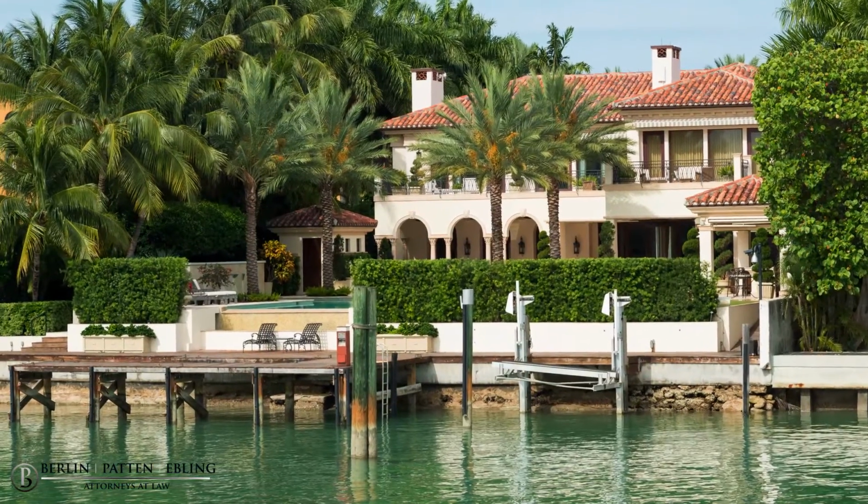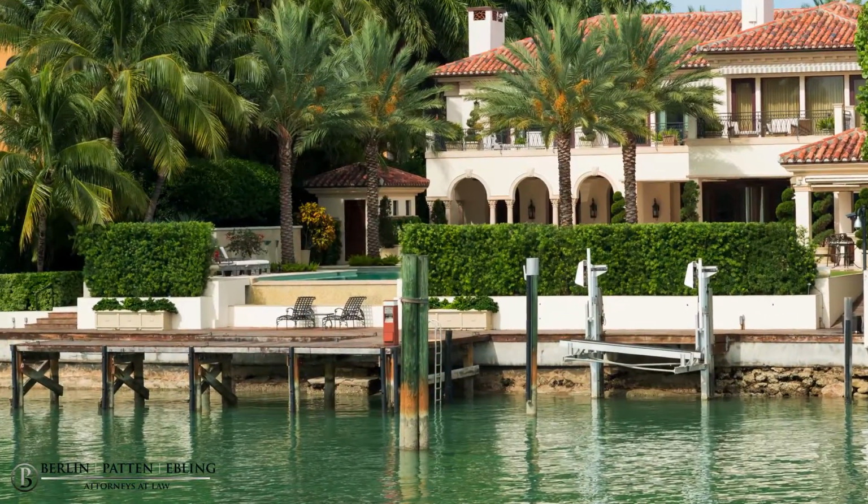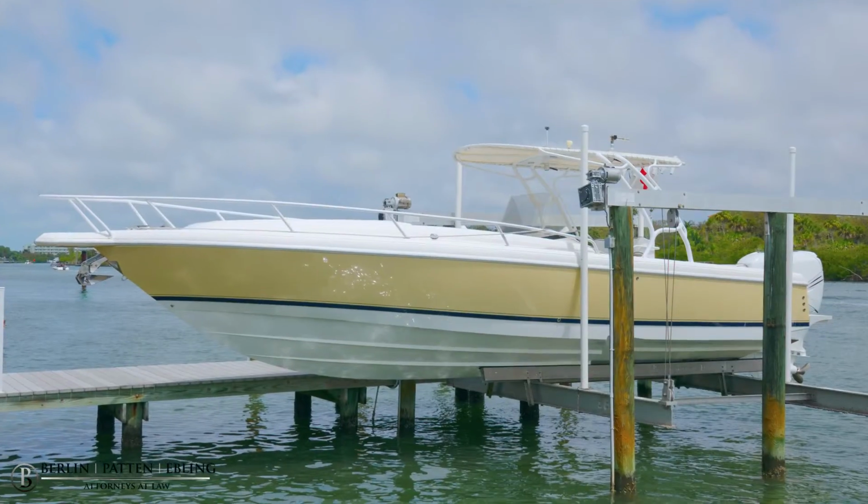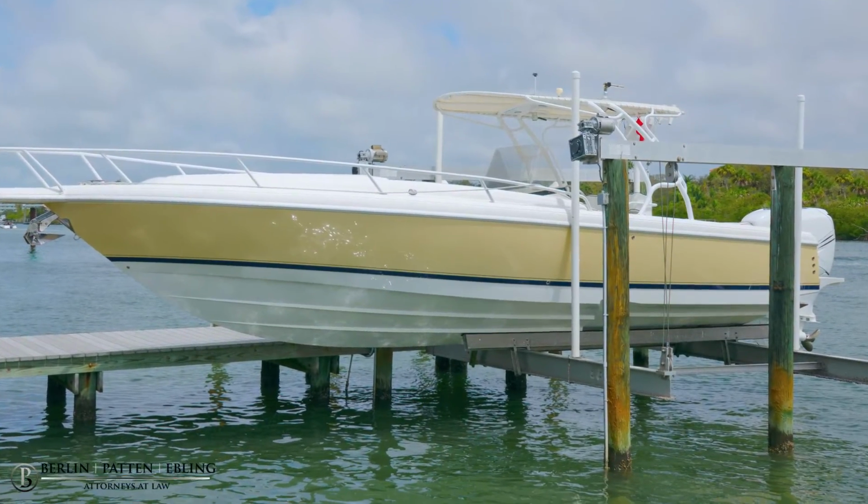Just because your neighbor has a dock doesn't necessarily mean that you'll be able to build that same or a similar type of dock on your property. And it's something that definitely needs some legal analysis. Just because a dock exists on the property doesn't always mean that everything is okay. Was that dock properly permitted? That's something that can be checked relatively easy with the experience of a real estate attorney.